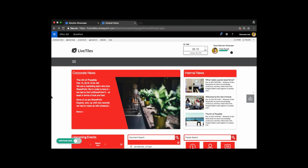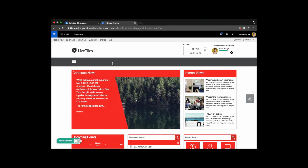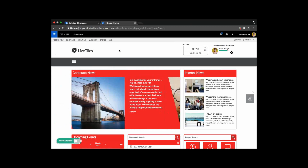As you can see, to piggyback on the points that Joe mentioned, this is a modern UX UI experience. So this looks nothing like SharePoint. I can reassure you that it absolutely is SharePoint. As you can see, we've got the ability to jump into SharePoint right here at the top, that Office 365 homepage, and access to every app in the Office 365 stack out of the gate.